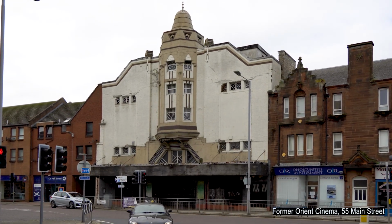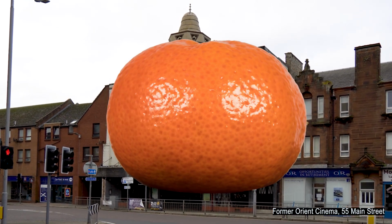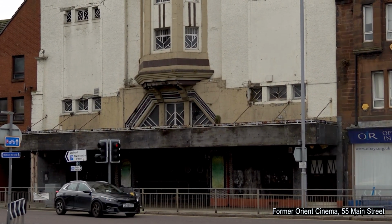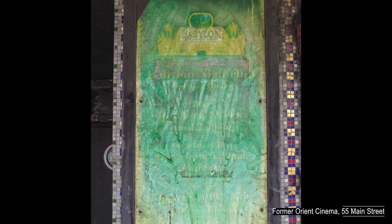While shooting the 1932 opened Orient Cinema, a passing lady said, "That used to be orange, a long time ago," and continued walking before I could ask any questions. I love these random interactions. From this faded poster, it appears the Orient's most recent incarnation was as Babylon Nightclub.